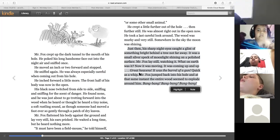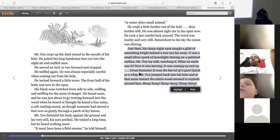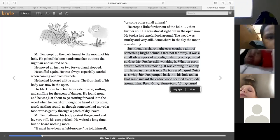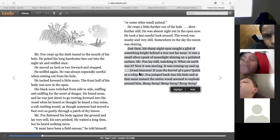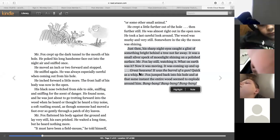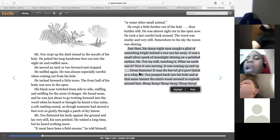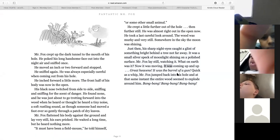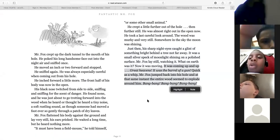Okay, I'm going to pause you right there, Esteban. So this is Mr. Fox speaking, right? The reason the author put this in italics with an exclamation point is because it's said with a little expression. So I want you to read this with a little expression, okay? So start back over at it was coming.